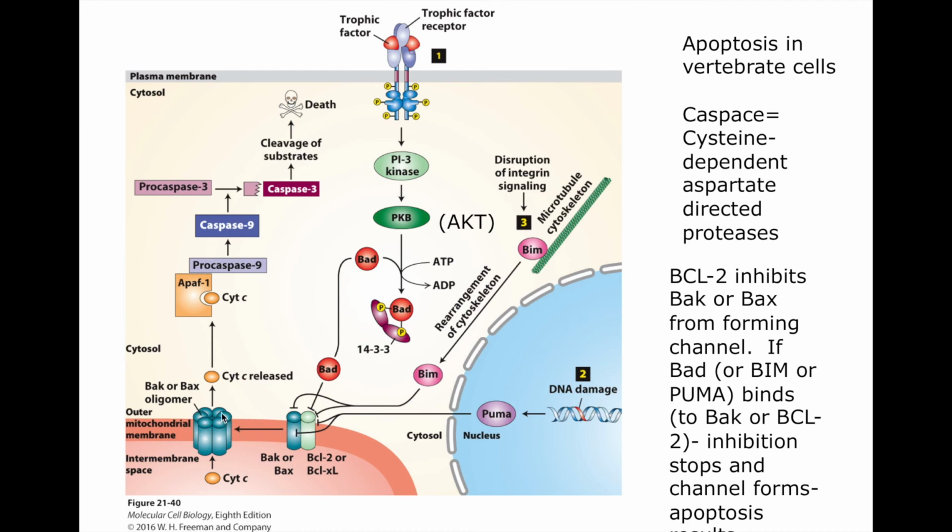When that channel forms in the outer mitochondrial membrane, cytochrome C, which is part of the electron transport chain, is released. And then cytochrome C becomes an activator of a caspase cascade. So caspases are proteases that will chop up proteins in the cell and eventually cause the death of the cell. And one protease activates another protease, and so on. And eventually the cell will die.